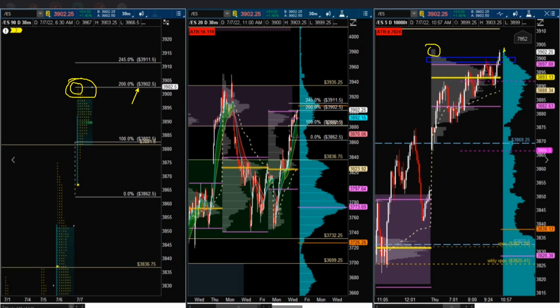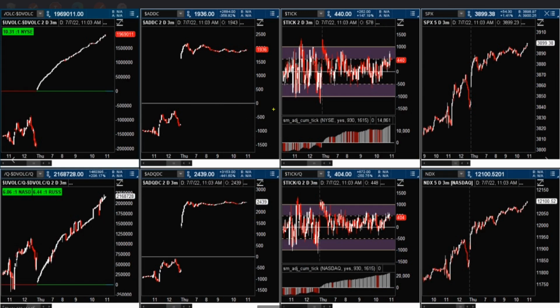We'll see. You see this area here, remember there was a little bit of a cutoff when it hit here. Now it found acceptance because it filled in quite a bit of volume in this area here. So the prices here did find acceptance. Now it's pushing higher. And here's the latest internals after 2 o'clock. So right now the up-down volume ratio is 10.3 to 1 in the New York Stock Exchange. It went up to 6 to 1 and 6.44 to 1 for the NASDAQ and the Russell 2000 respectively. Now the advance decline is holding pretty steady, so that's a good sign. Also a little bit more buy program came in here on that push.